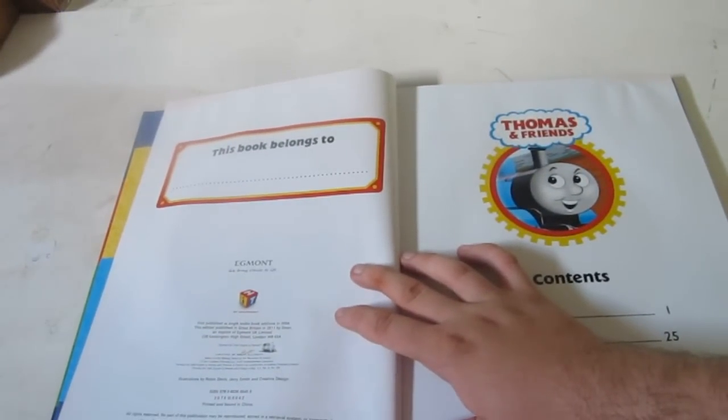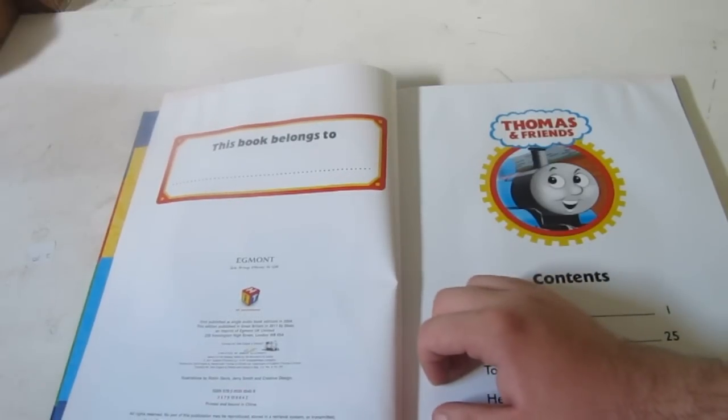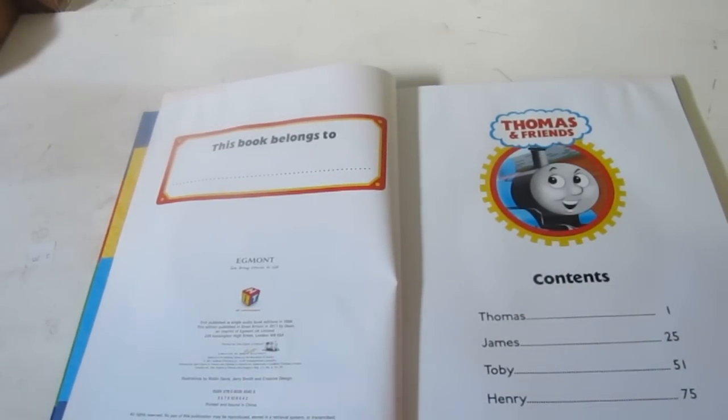First published as single audiobook editions in 2004. Yes, I do remember them. I haven't got any of the single audiobook editions. I think there was a few more books as well, not just these books mentioned here. First published in Great Britain in 2011 by Dean. Illustrations by Robin Davis, Jerry Smith, and Creative Design.